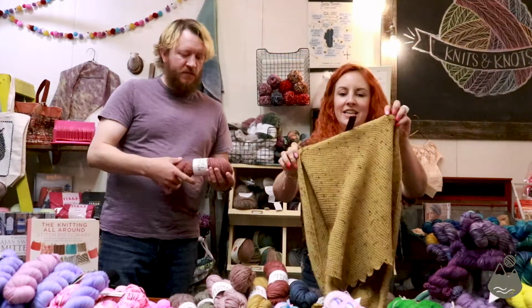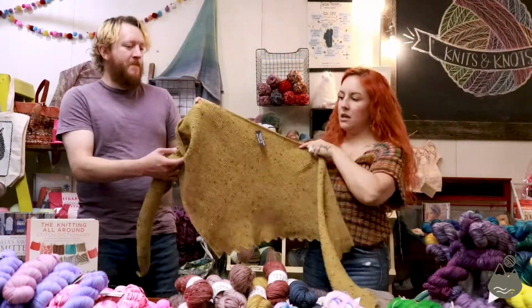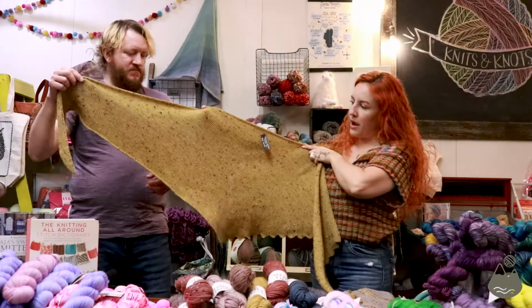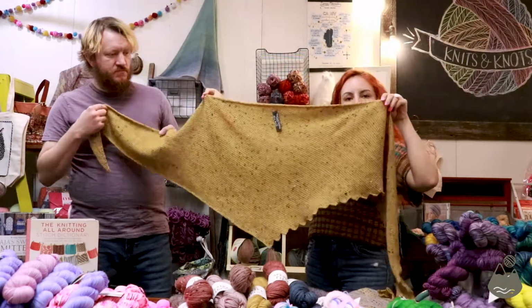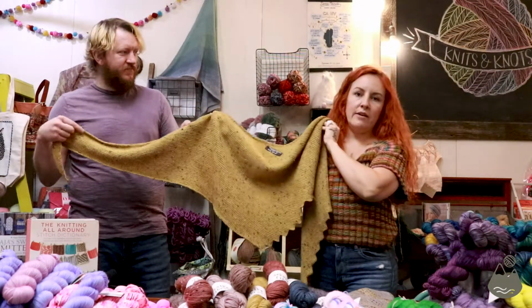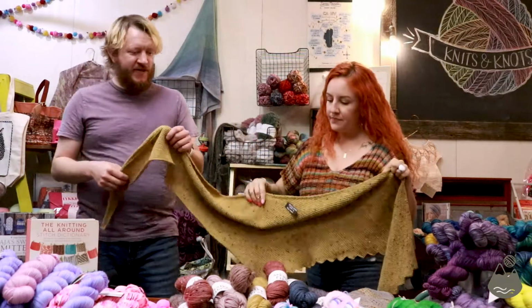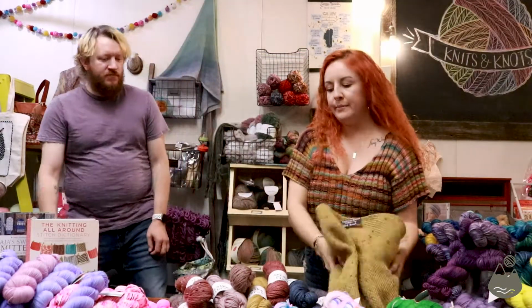I will be here. This is our pattern from last year. This was the Tunisian Express, and this is done with his tweed yarn. This took 2 skeins of yarn. Tweed, it's the best. Tweed, we love tweed. Tweed everything. Okay, so tell me how you pick your colors and why.